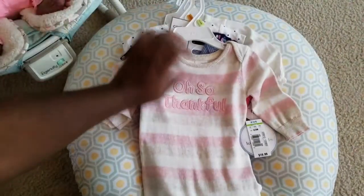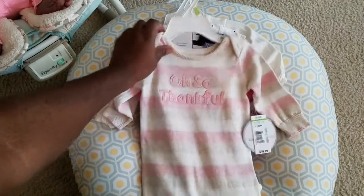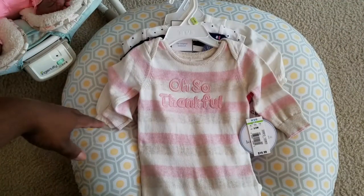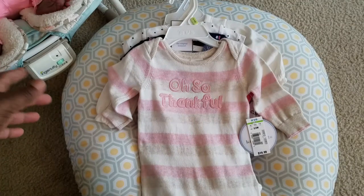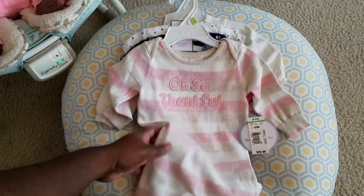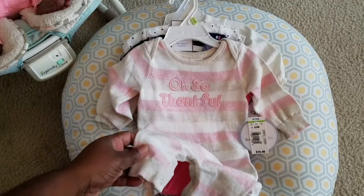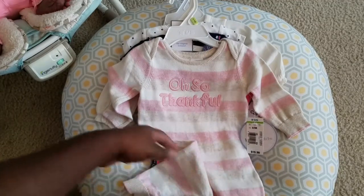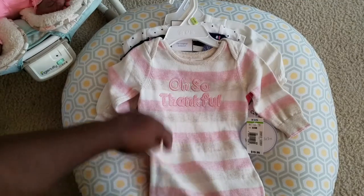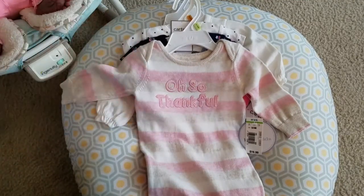And look here, this is a Koala Baby brand. It's like a sweatery type material. It said, Oh So Thankful. And this is actually in the area where they had the Thanksgiving gear. But I like that it doesn't have turkeys or anything on there, or really look like it's holiday specific. So she actually can wear this throughout the winter, which is awesome.